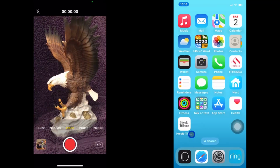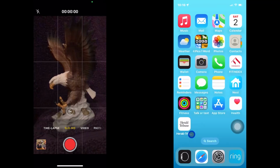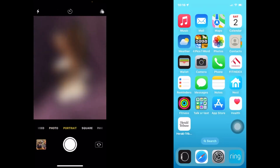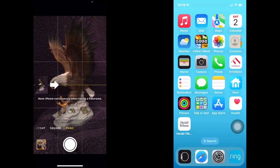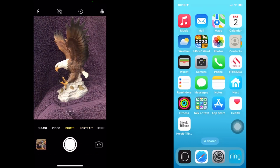If I tap where it says slow-mo, it's changing the kind of camera or the kind of picture you're going to take. And whenever one is yellow, see how the photo is yellow? It says portrait, it says square or pano. Okay. You with me on that one so far? Yep.